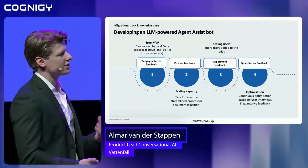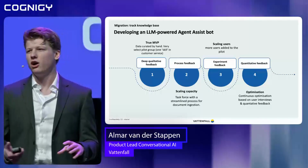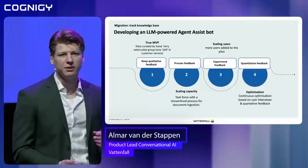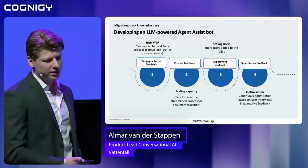Once we hit a critical mass of users, we could start doing experimentation on how the LLM actually approaches the conversation. We distinguish certain question types, for instance. So that is really important.